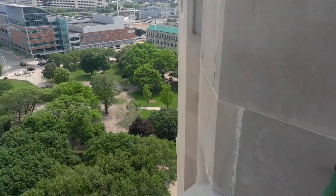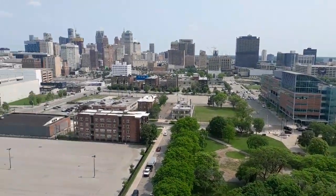So we are on top of the roof, actually. As you can see, downtown Detroit.